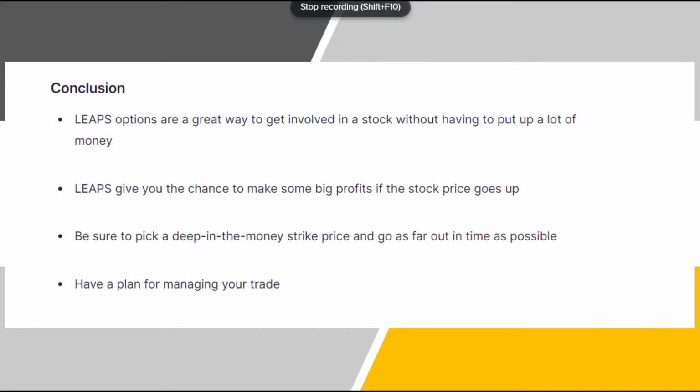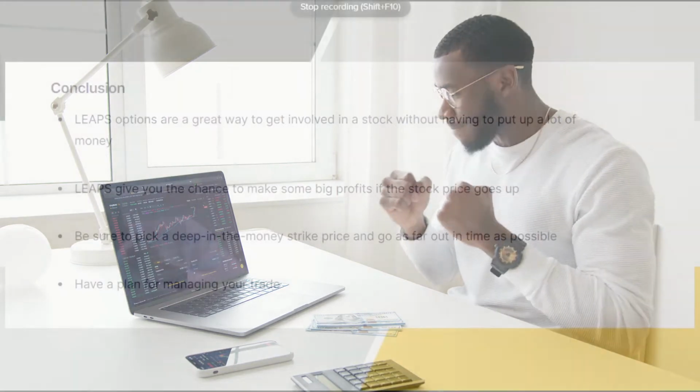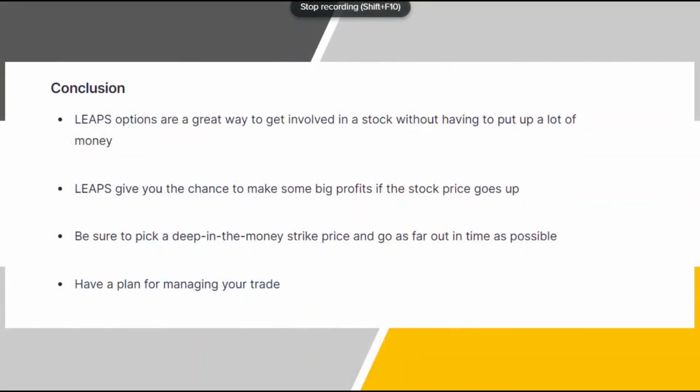LEAPS options are a great way to get involved in a stock without having to put up a lot of money. They also give you the chance to make big profits if the stock price goes up. Just be sure to pick the deep in the money strike price and go as far out in time as possible. 1 year versus 2 is normally $20 or $30, so just go 2 years. And be sure to have a plan for managing your trade.